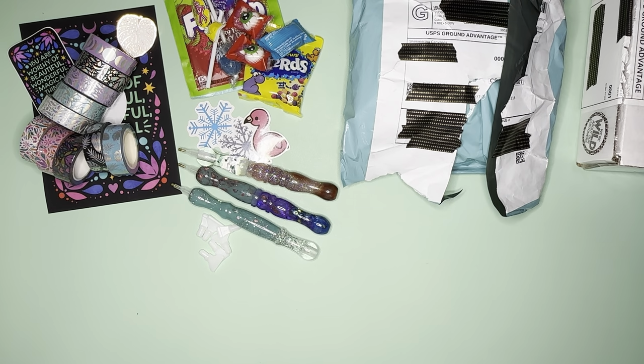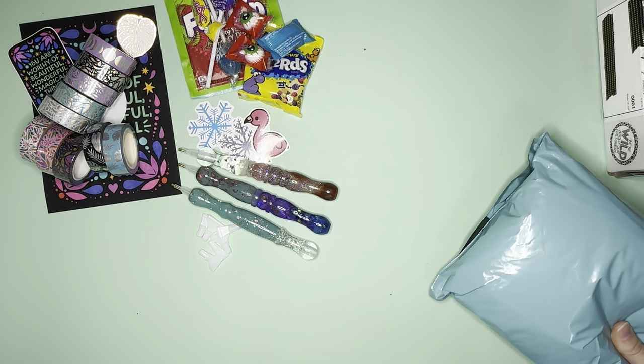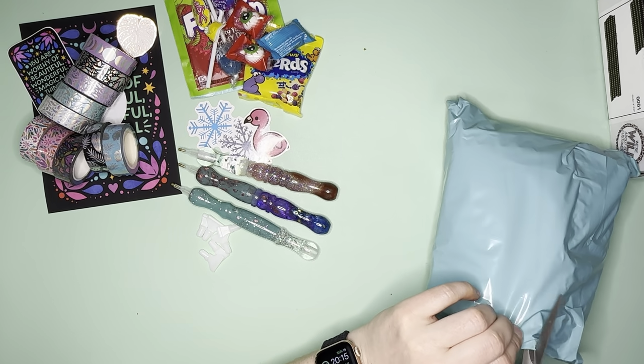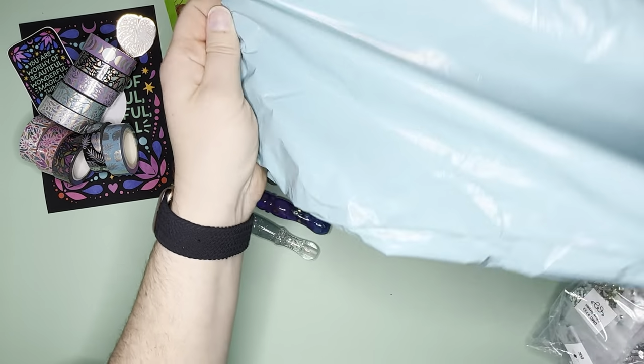So anyways, all right, now let's move on to Shimmering Canvas. You guys know I love my bling. So now we're going to look at some bling. Let's see. So we got a bag inside a bag. I was not expecting that. You guys can obviously tell I just cut open this stuff, but that's about it. So let's see what we got in here.